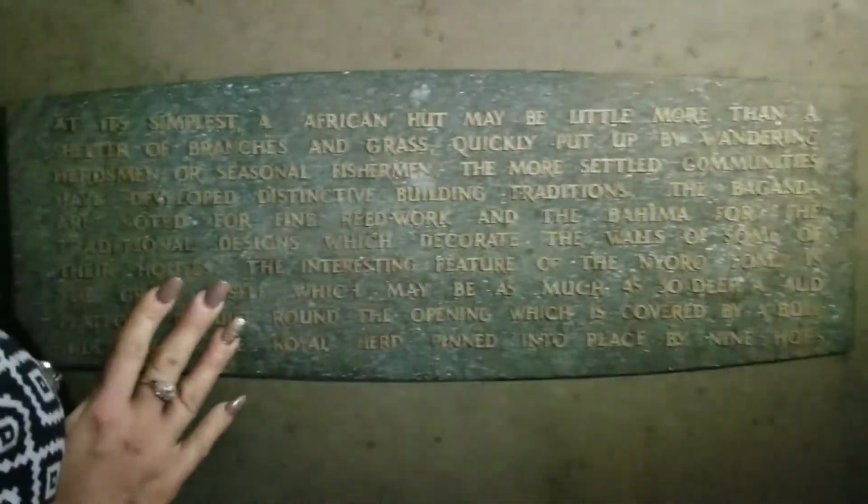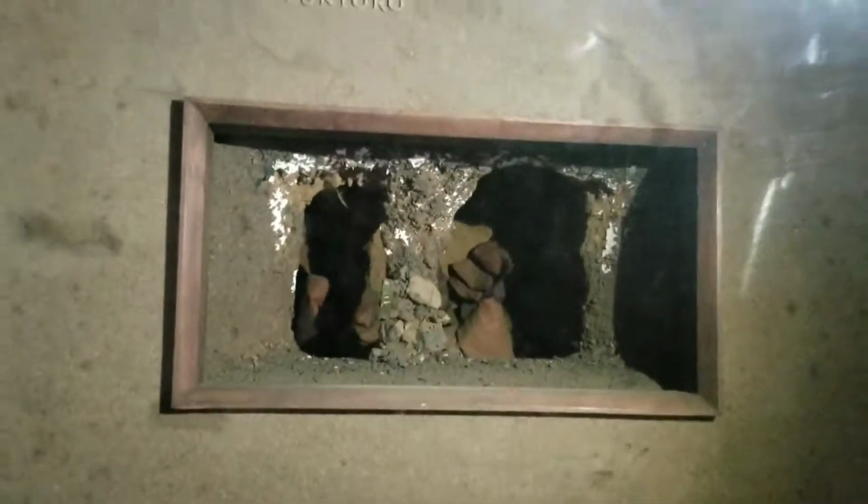They have a bunch of spears there. It's a different tribe in western Uganda. That's Buganda around the central. And this is Bunyoro. In Bunyoro, they would bury kings underneath their houses. So this is like a tomb under the house. Wow, they bury kings under the house.